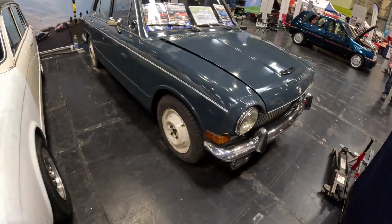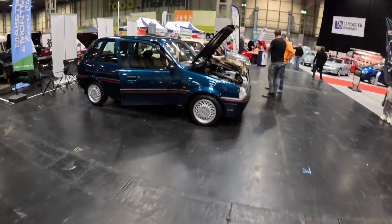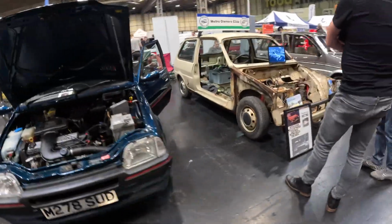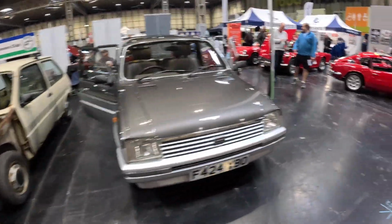And we've got a Triumph. Do we call this a Toledo? I think we do. And then in this corner, we haven't got a lot to get round, but we will do it. We've got a Rover 100, such a big advance, a Metro that's been dragged out somewhere and stripped down, another Metro, and then we've got some more Triumphs.